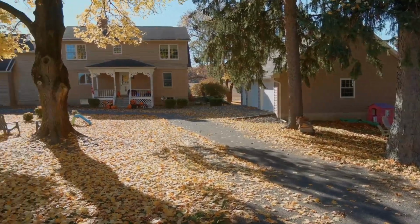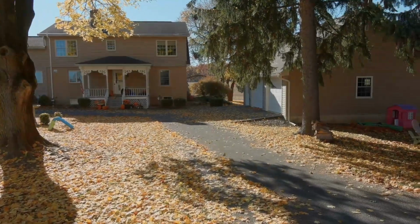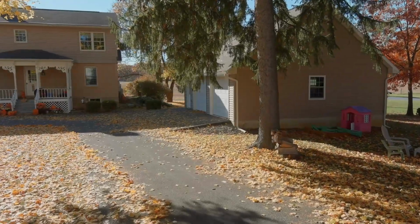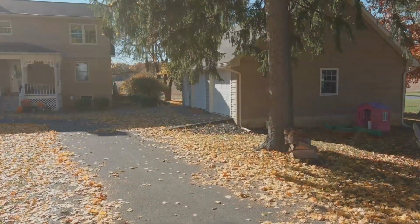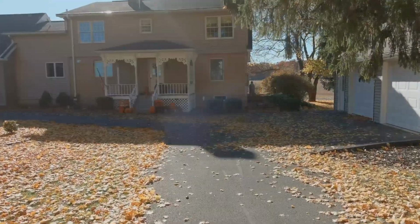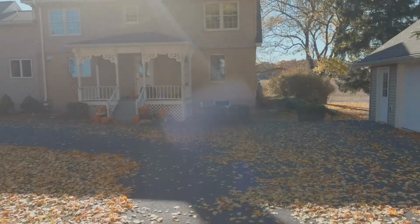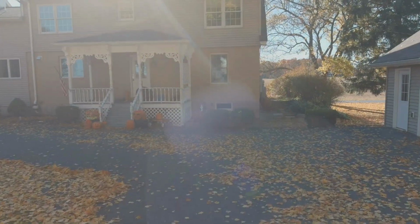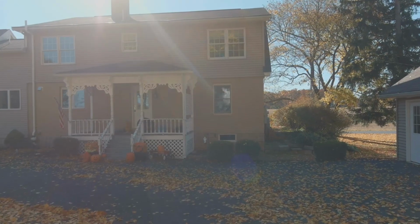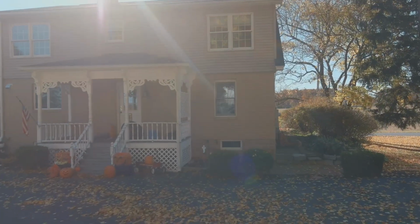The home was originally a Cape Cod 1.5-story brick. It was completely rebuilt and remodeled in 1994. The extension to the second level up there was added. Then the additions to the left were added. The great room was added in 2008.